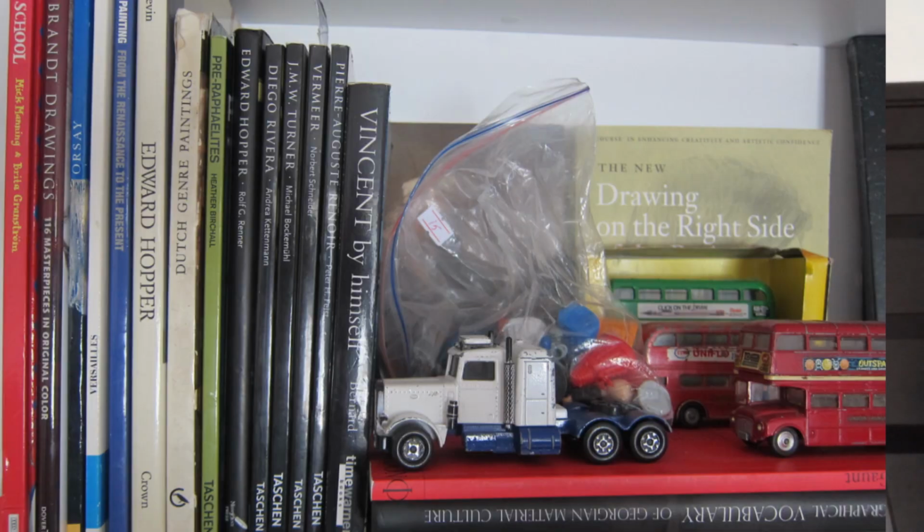Compartment 5. This is my art shelf. It's got some books about painting. I like visual arts, particularly painting. Some of my favourite painters are in the books. There's Edward Hopper, Rembrandt, Renoir. These are among my favourite paintings. We also have some London buses there.